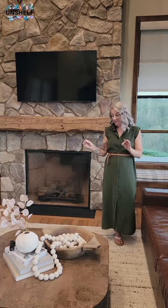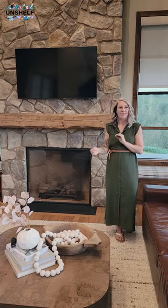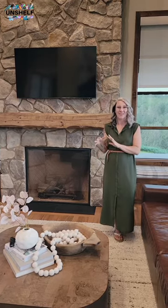The coffee table that I brought in has a burlwood finish on top. I styled it with, again, just very earthy, natural textures. Again, bring a fresh and airy feeling in.